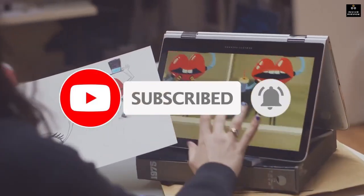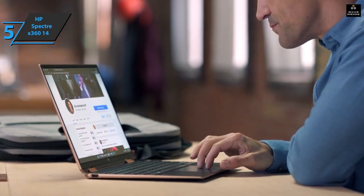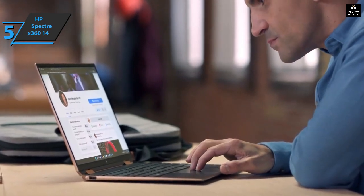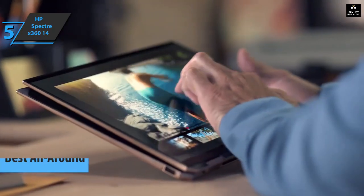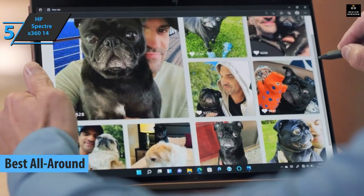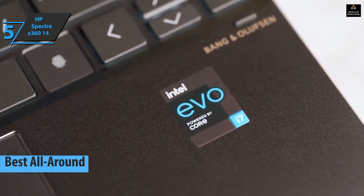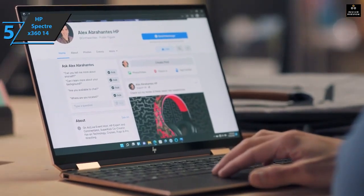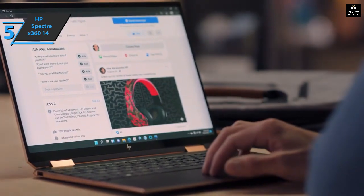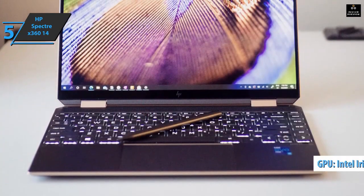Now let's get started. The first product we'll analyze on our list for today is the HP Spectre x360 14, which took the title of Best All-Around Touchscreen Laptop available on the market in 2022. We're looking at an Intel Evo laptop, which boasts the latest innovations, including fast wake-ups, Thunderbolt 4 ports, and an 11th generation Tiger Lake processor with integrated Iris Xe graphics.